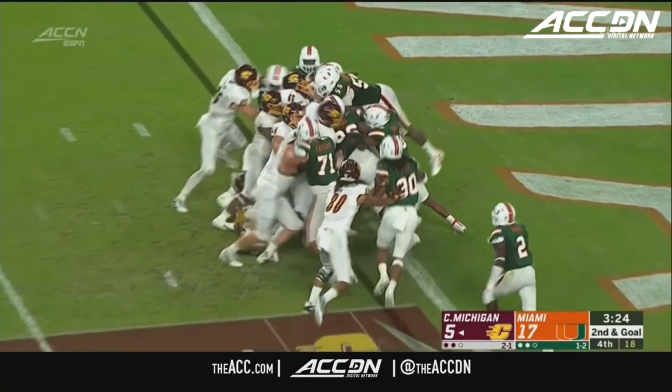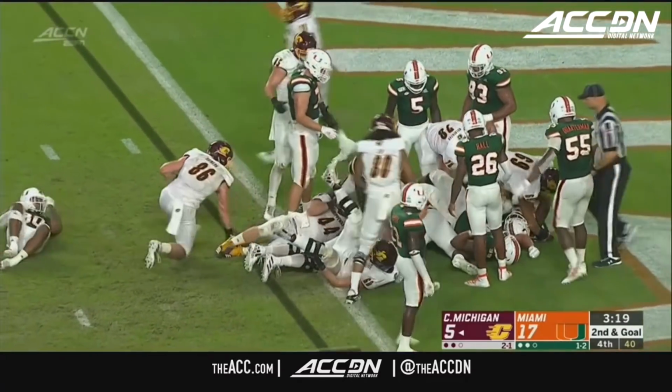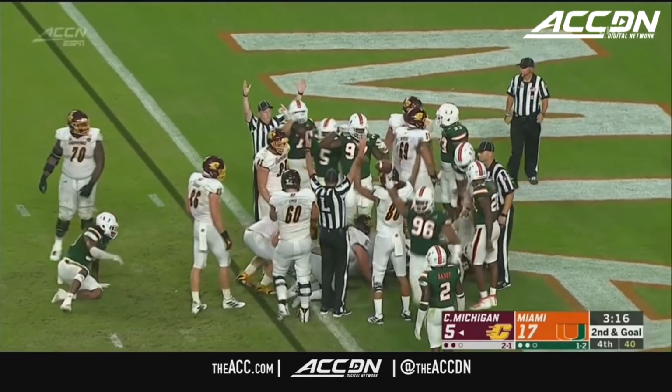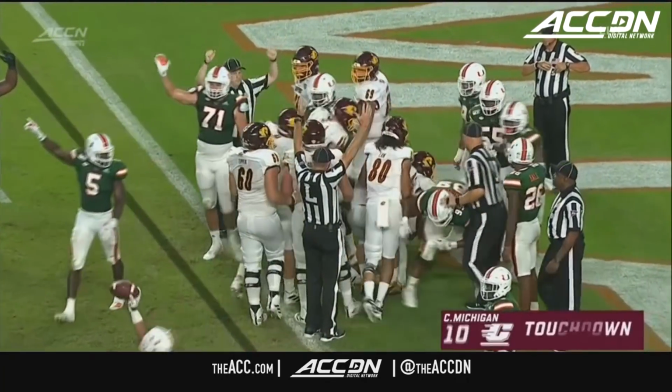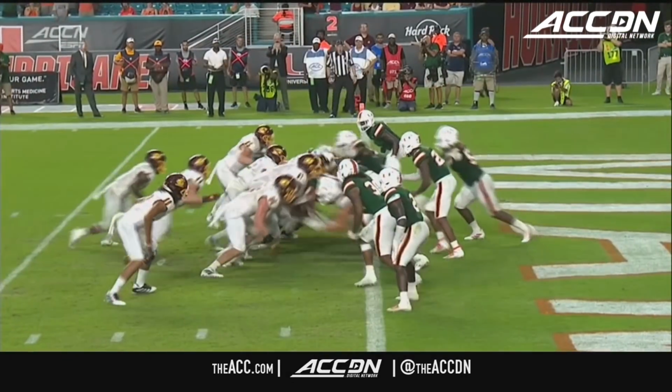Fullback number 44 in motion. He's going to try it. And this time he gets in. Central Michigan is finally able to hit pay dirt. Going to the replay, is it a touchdown? Goal line, taking another look.